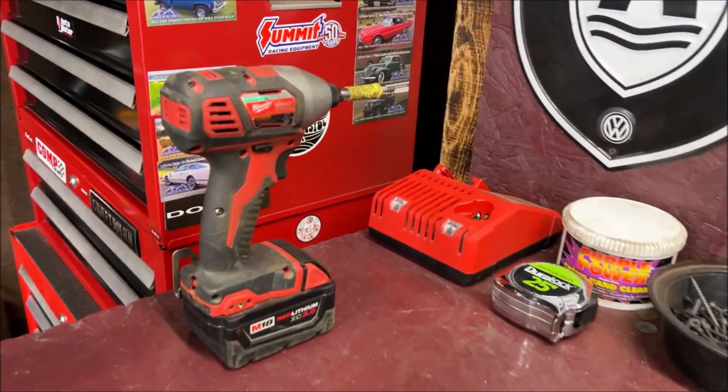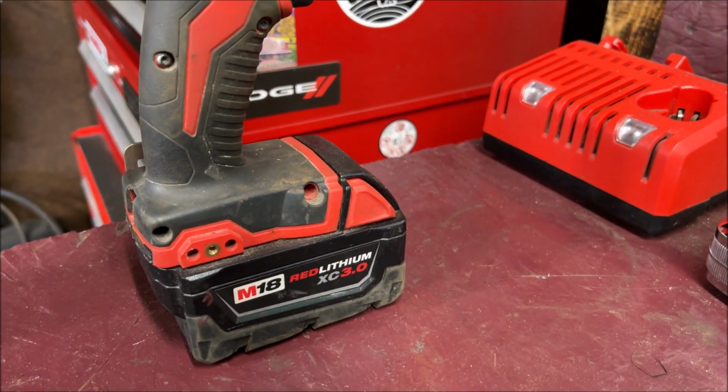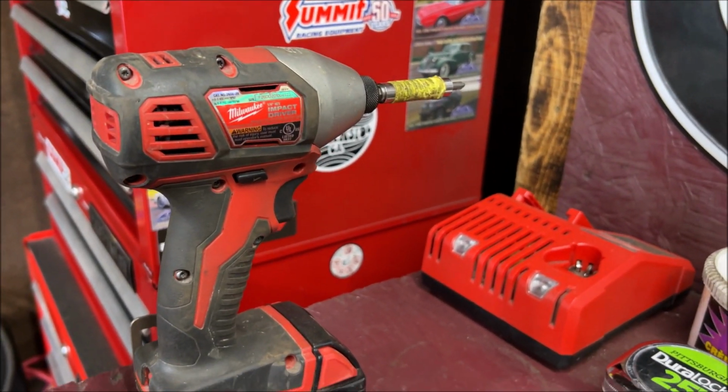And actually, my son bought me this Milwaukee impact driver. This thing is crazy strong.